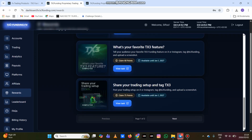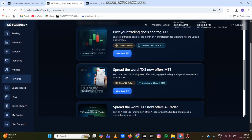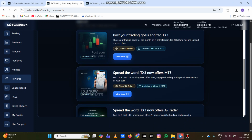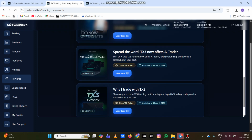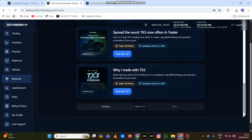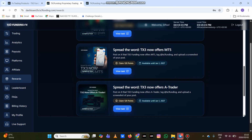Let me scroll a little bit down and go to another page. You post your trading goals and tag them. You spread the word that they now offer the MT5 platform. You also spread the word that they offer a trader. So these tasks are very simple. Then, why do you want to trade with TX3? Why I trade with TX3? You just post. To complete these tasks won't even take you 10 minutes. I just did them, and then I got the points.